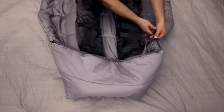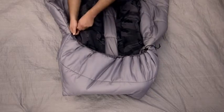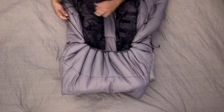The Adventure Top Quilt has a built-in foot pocket that keeps it in place all night. The foot pocket can be adjusted by cinching it up with the built-in shock cord and cord locks.